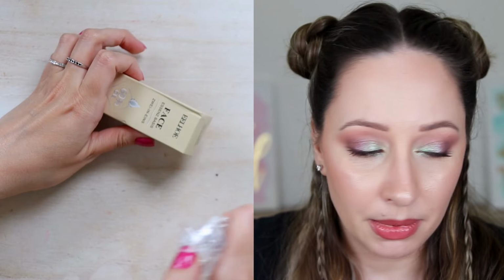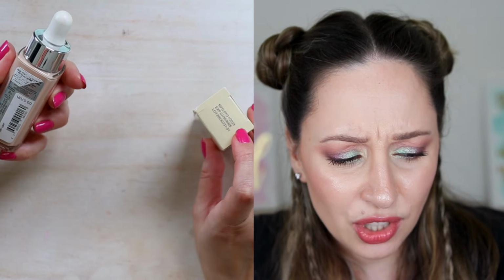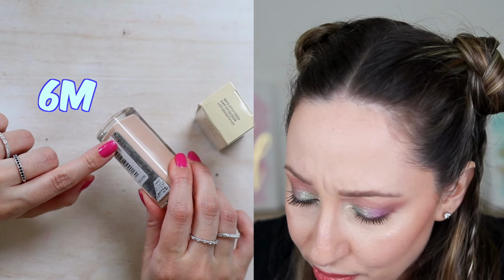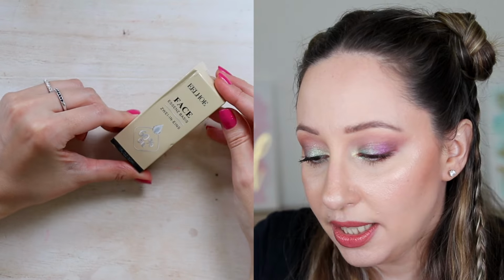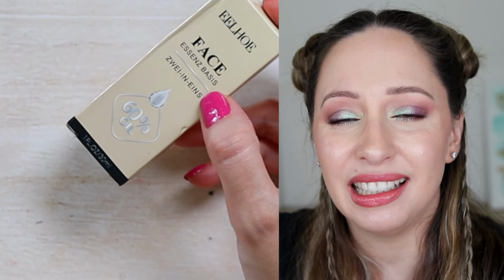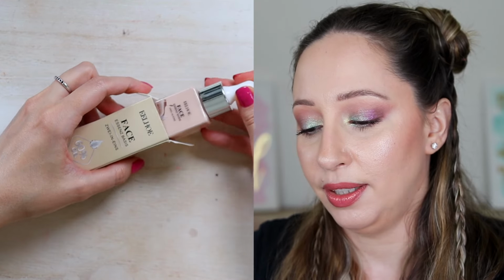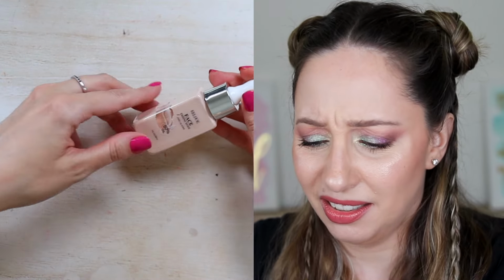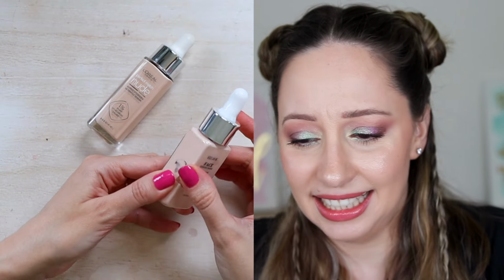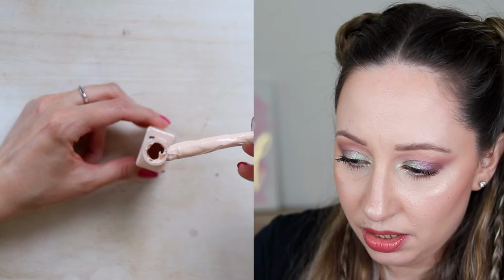Unboxing time. It has an expiration date. It is very specific. Usually we have a different type of expirations, and this one is by the brand El Ho. 60% oil. Hashtag nature. Moment of truth. Dun dun dun. Oh. Okay. It is like a cheap knockoff. Oh no. It's very weird.